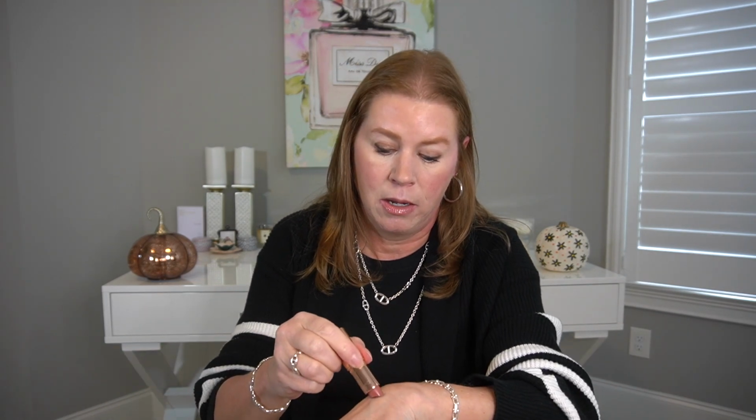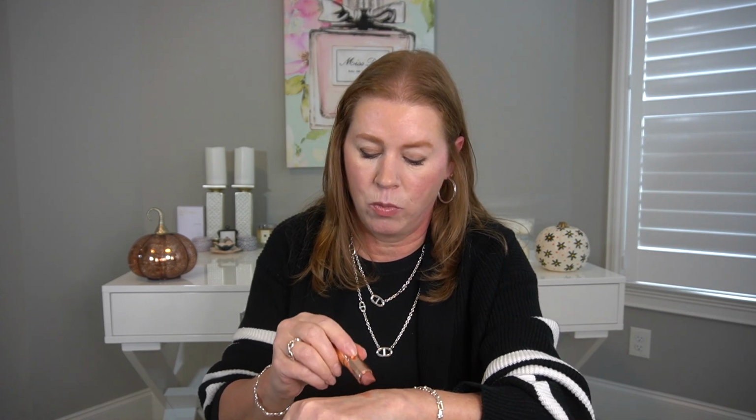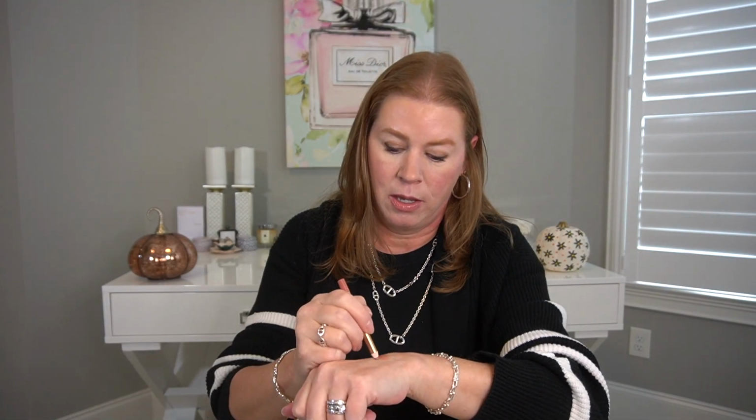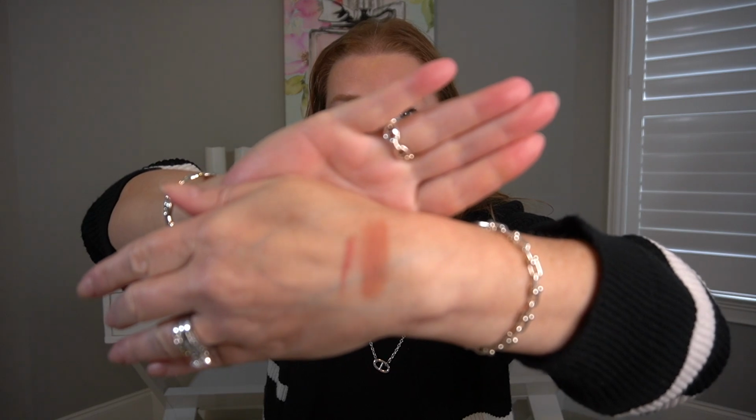I have just loved this. Especially when I'm not filming, my makeup is so light and I just think it looks so much better. I was wearing way too much makeup. There is the color, very pretty peachy nude, and let's do the lip liner. There's the lip liner next to it. But I think it's a great deal. And if you have lots of lipsticks like I do, it's gonna last you a long time, even if you are wearing it all the time like me.